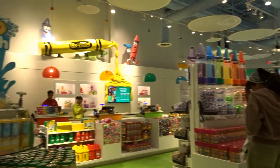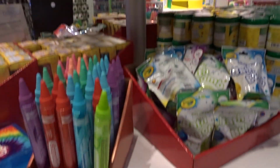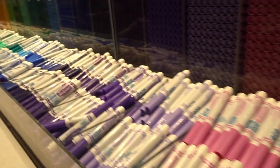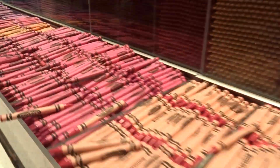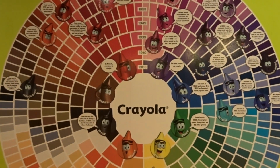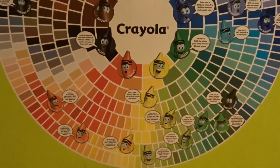And on the way out, you will exit through the Crayola store that is just filled and packed with so many of the Crayola products and a huge wall of markers and crayons. Hope you enjoyed this quick rundown of the Crayola Experience. We hope you have enjoyed your day at Crayola Experience, and we look forward to seeing you again soon.